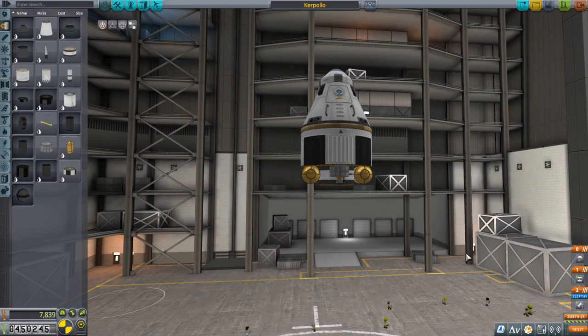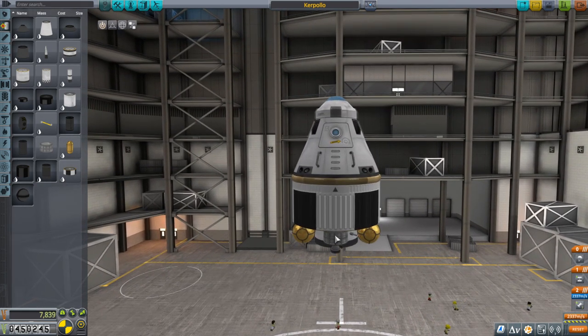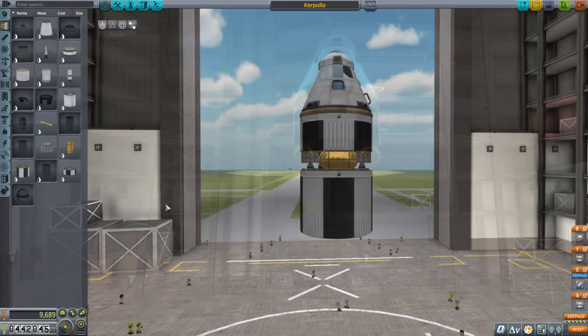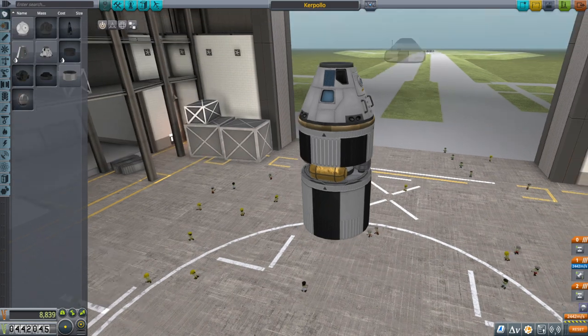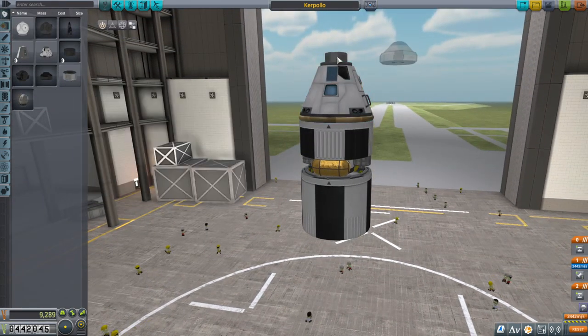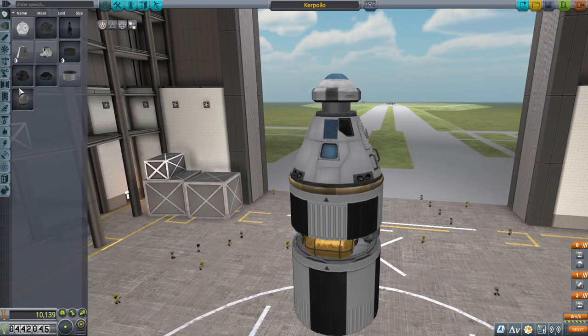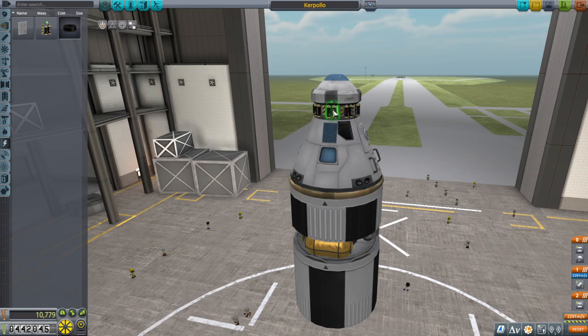2,337 meters per second. Is that enough to do all the rendezvous? Not sure. We'll need a probe core, though, because we're not gonna launch this with crew. And we might as well put batteries up there, then. That's just for looks.